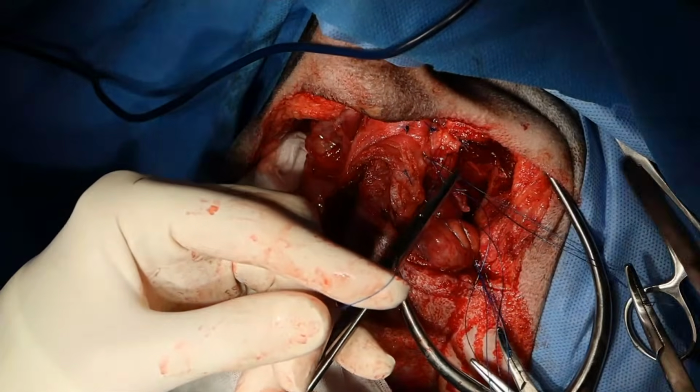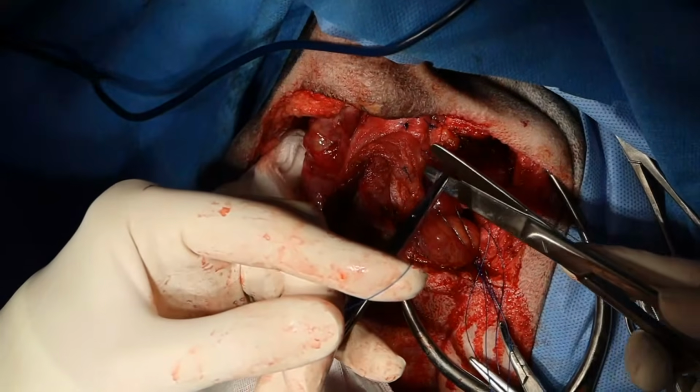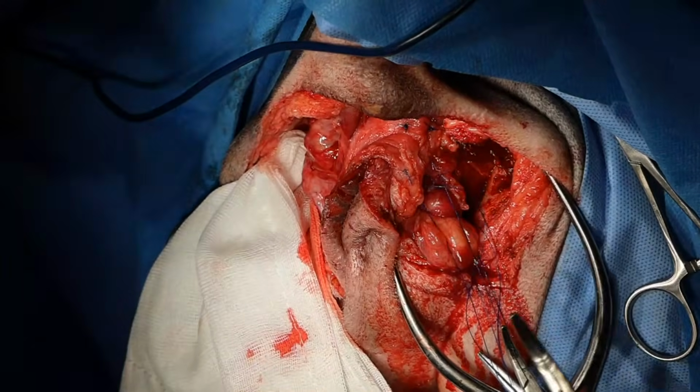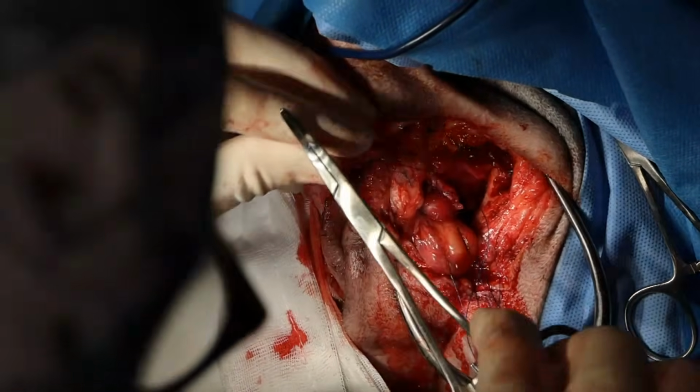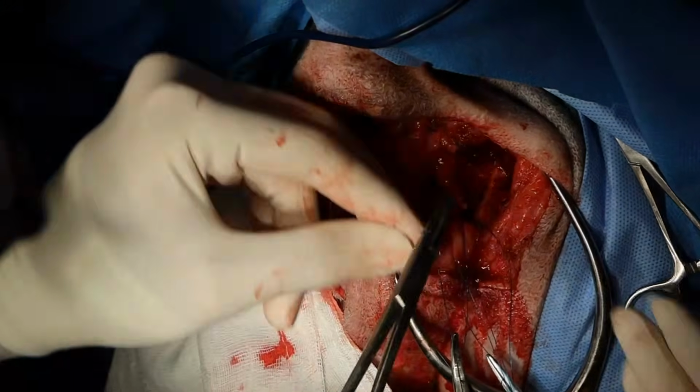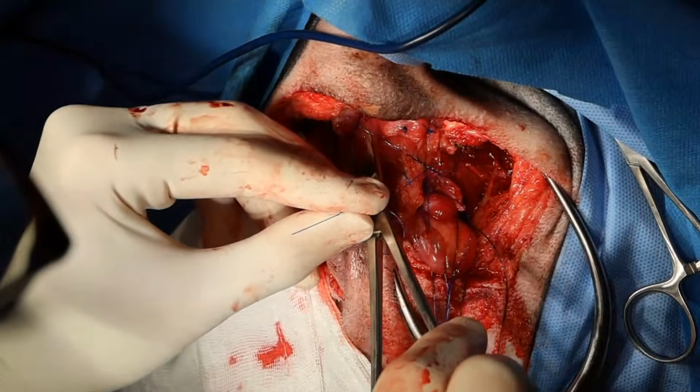Careful. Yep. And Sasha is here as well. She's a visiting surgeon from MVSC, which was my old hospital, helping us out.